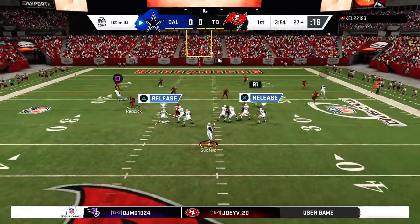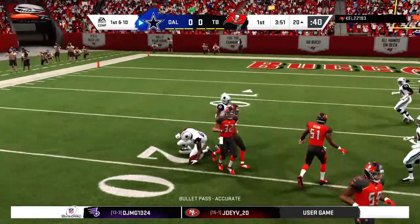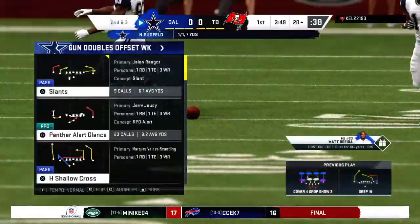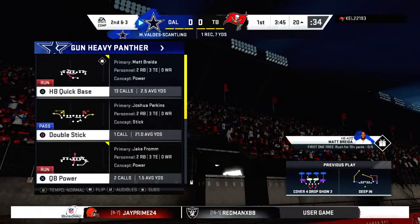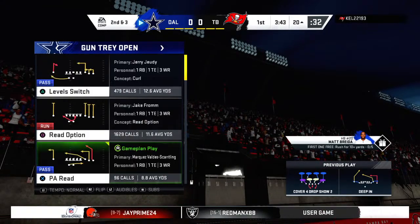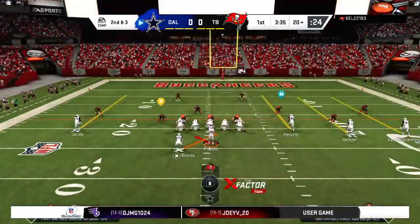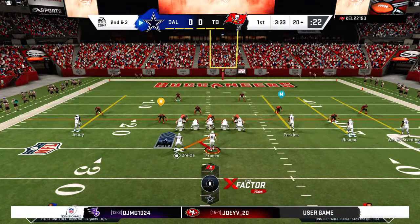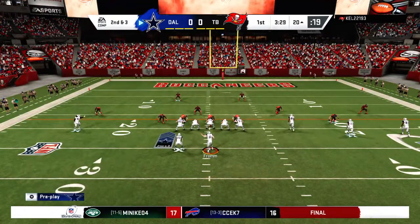Back to throw now on first down. Got an open man. It's Valdez-Scantling. 7 yards, the pickup on the pitch and catch. The goal for any offense versus his own defense, find the holes where guys are available and put the ball on the receiver before any defender can step up and fill it. They did it well there. Perfectly executed crossing route.